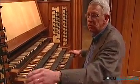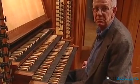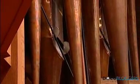Let me show you something interesting. This is the low A on a piano, and it goes down to a low C. 60 vibrations per second. Sounds like the wrong end of a buffalo.